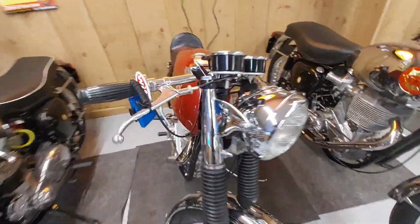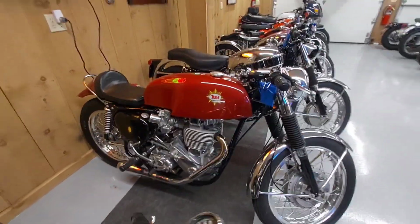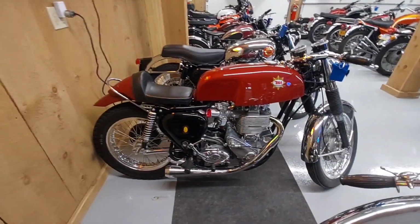Someone did a pretty cool job on this bike, even though it's not stock or anything. It's got a good look to it.